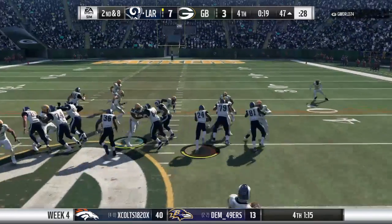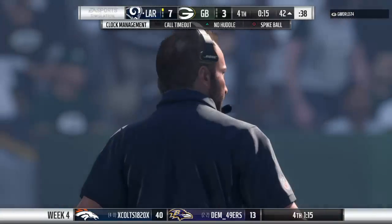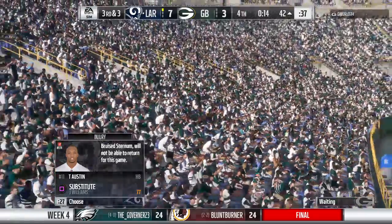On second down, Williams. And able to break one tackle, but then quickly brought down. It'll be a gain of 5, but still about 3 yards shy of the first down marker, and now it's third down.